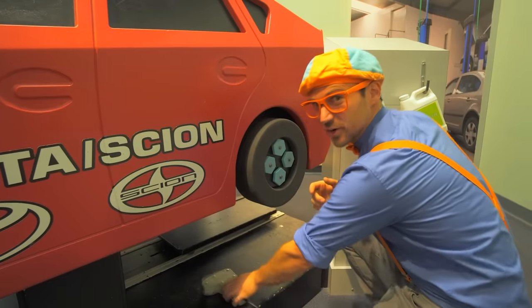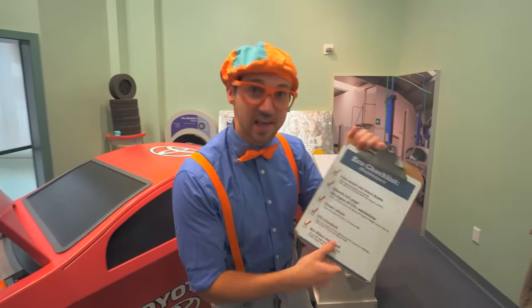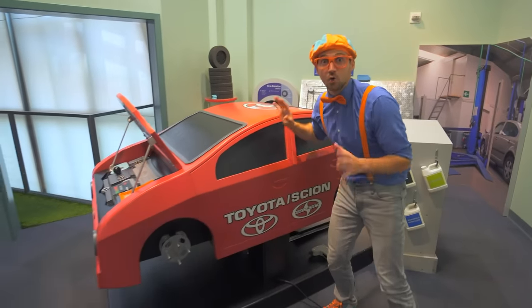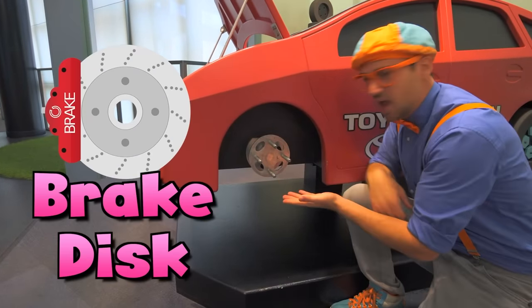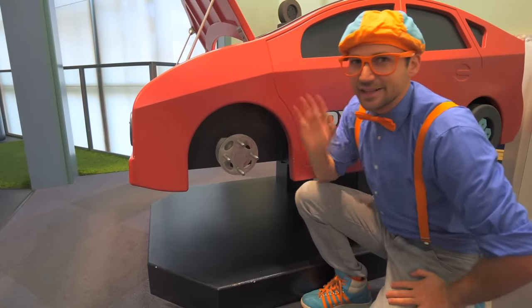Oh, hey! I was just working on this vehicle. And what I'm doing is I'm making sure that it's eco-friendly with this eco checklist. And what that means is I'm making sure that everything on this vehicle is running really efficiently. Like right here, this is the brake disc. And there's no wheel and tire around it. Let's put one on.